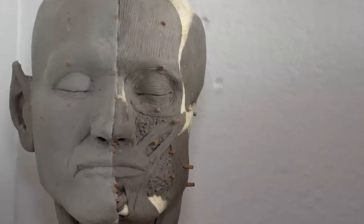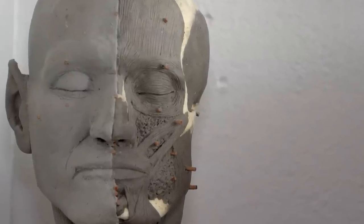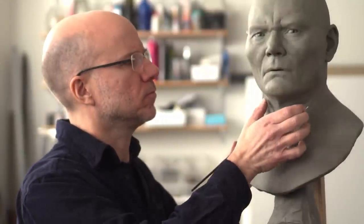When we go to museums, we often see skeletons, and sometimes if we're lucky, we see 3D reconstructions, but I would say we have never seen before a face reconstructed, a digital version that you actually can control. This is totally new.